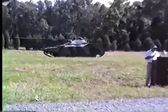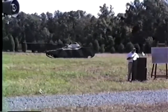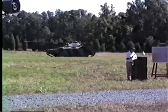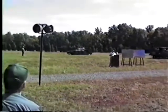The 75 millimeter is a unique gun. It's got a rotary chamber, extremely high rate of fire. As I told someone earlier today, we can fire 1 round per second. We're somewhat limited in ammunition, so we don't do it too long.